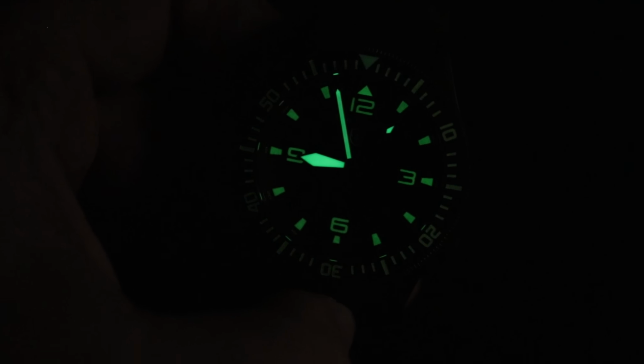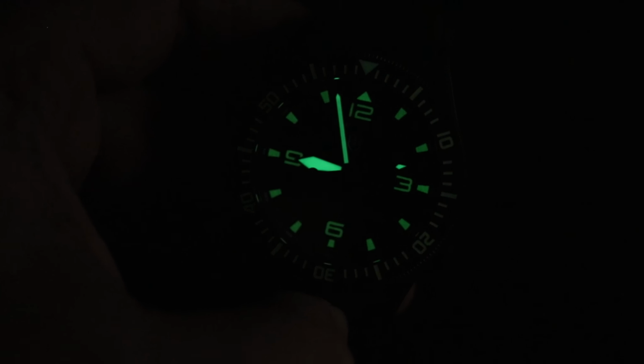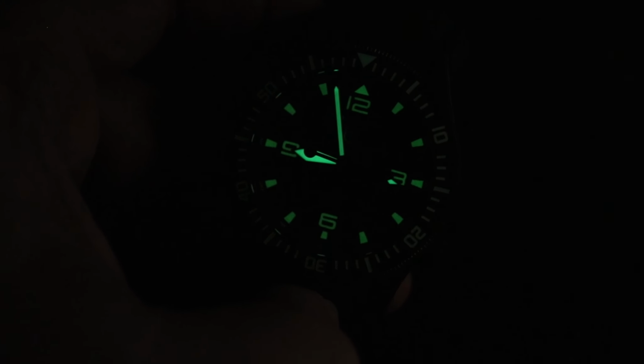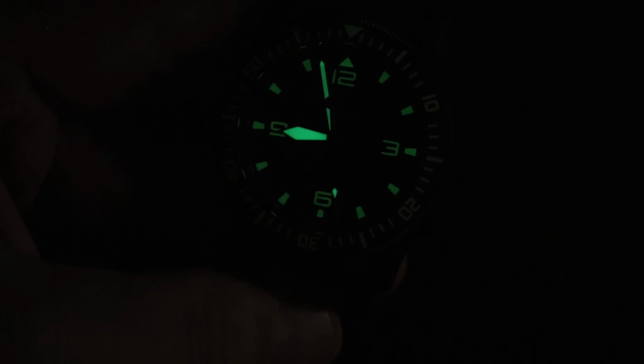Here is a look at the lume, and you're going to see those hands are very, very bright. The markers, just a little less bright. But then you see that the bezel is somewhat lumed, but not lumed all that much, including that 12 o'clock triangle. Not sure why, or if it's just this example. But that is a look at the lume of the Elliot Brown Holton.